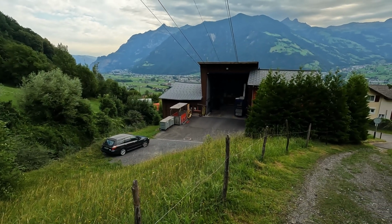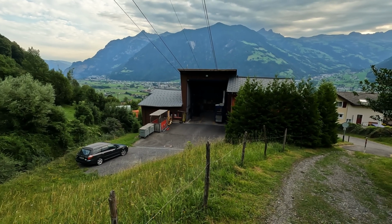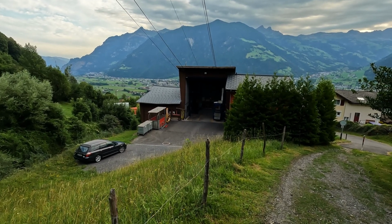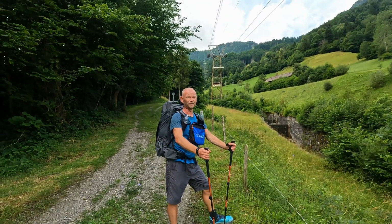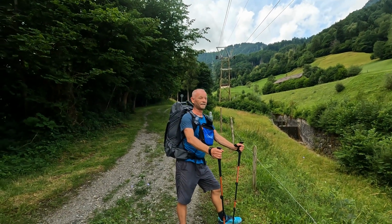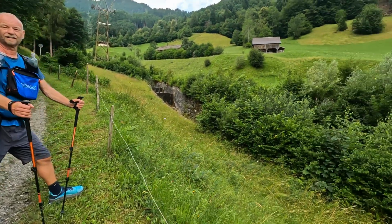If you wanted to, you could actually get a cable car to the top of this mountain and save about 2.5 hours of walking. But we're not going to do that. We're going straight. It is tempting. We're going straight up by legs.